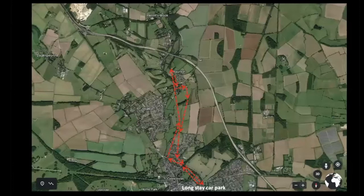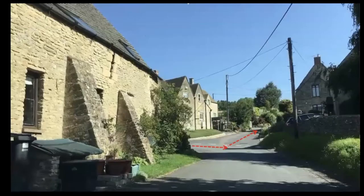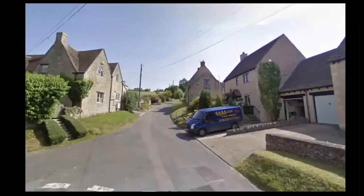Anyway, as I mentioned earlier, it's possible to turn around at that point and head back to Cirencester. You just go back down the village and head up the little side road there, and then across the fields. That's another view of the same road.